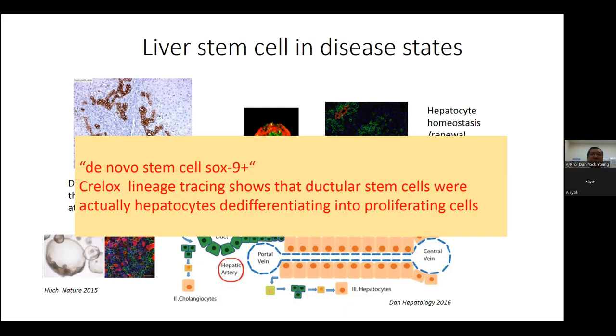While some may argue that, even if the hepatocytes are de-differentiating, they still can be harnessed to repair the liver, today there is probably no consensus on whether there are de novo progenitor cells in the adult liver after the neonatal stage of liver formation.